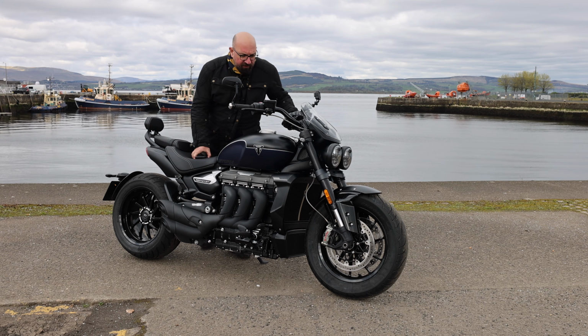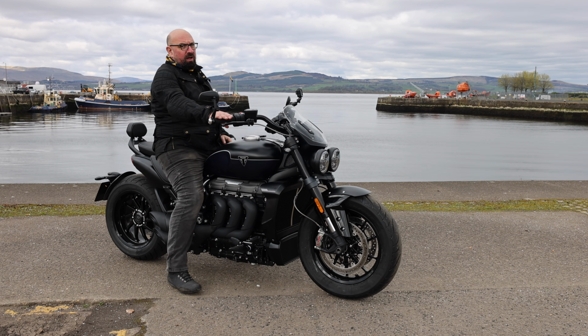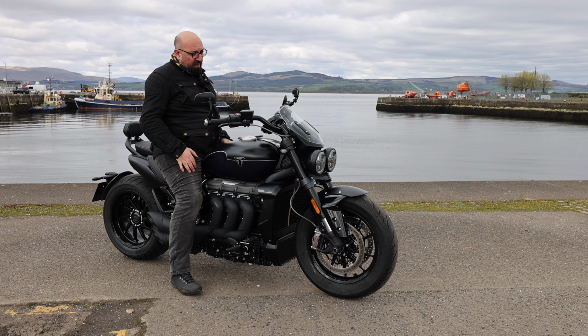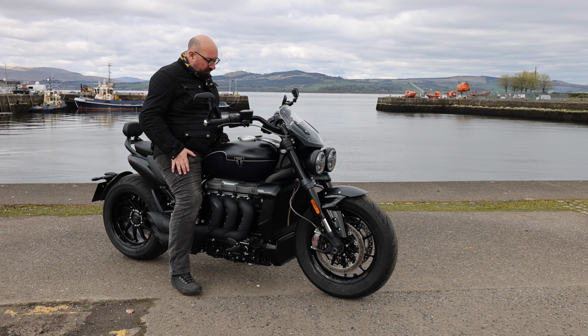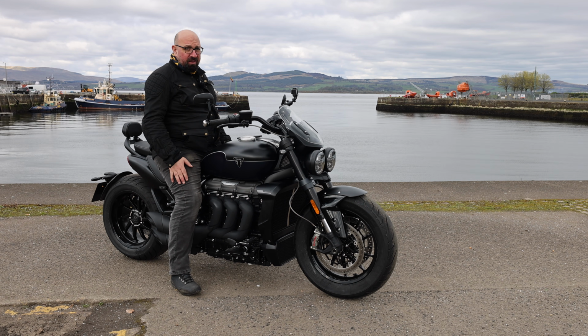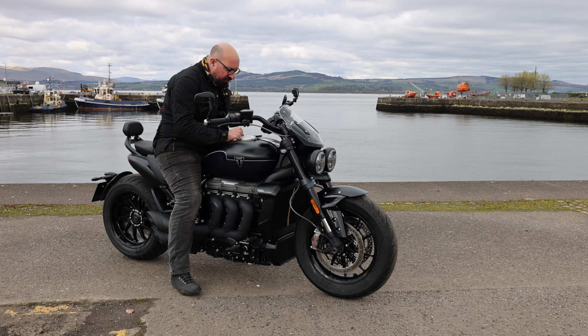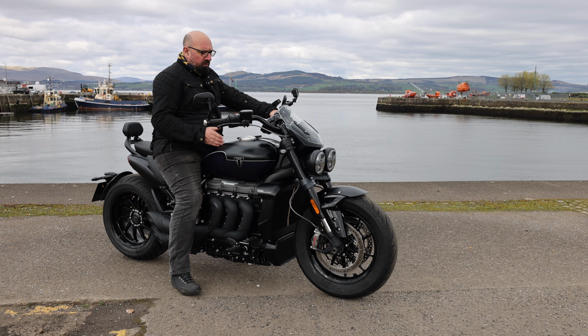And the wet weight of the bike is 320 kilograms. And when you're sitting on the bike, it doesn't really feel that. I'm 6 foot, right? I've got a 32-inch inside leg, and my feet are pretty much flat on the ground with a bend in my legs. So you've got plenty of space. I'll just tell you the seat height is 750 millimeters, but it's such a comfy place to sit. It's really, really smart to sit and look out from the cockpit here.